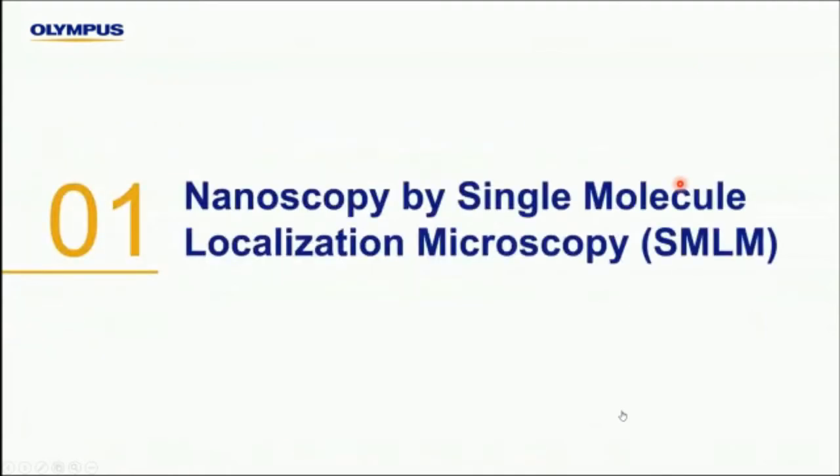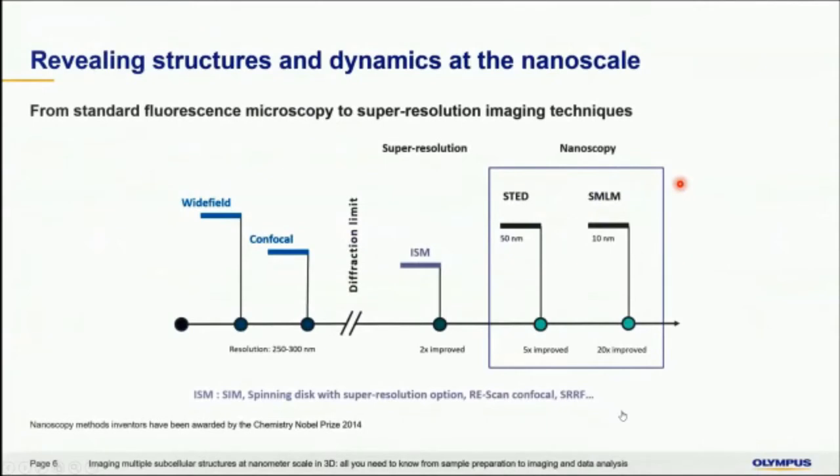So single molecule localization microscopy is in fact a nanoscopy technique that breaks the diffraction limit. In standard microscopy, the limit of resolution is typically between 250 and 300 nanometers. That's the resolution of confocal microscopy. To break the diffraction limit, there are three different methods. That's the ISM methods, like structured illumination microscopy, spinning disk, Airyscan confocal, and so on, that break the diffraction limit and offer two times improvement in spatial resolution. That's what we usually call the super resolution methods.